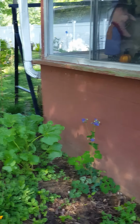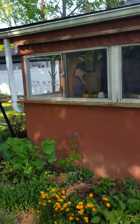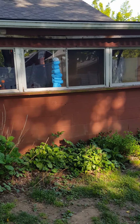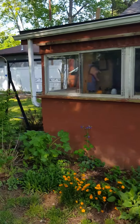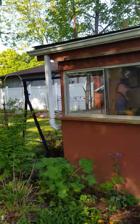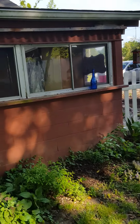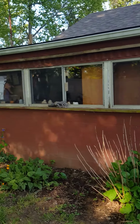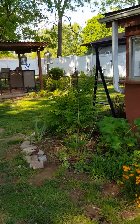So another project, and hopefully we have time for it this year and get it done, is I plan on repainting our garage and little side shed here. I'm thinking about going with a charcoal color. I always thought your flowers and your greenery foliage look really good when it pops off something dark. More hollyhocks there.